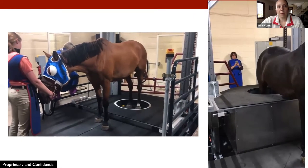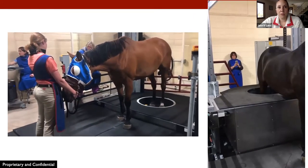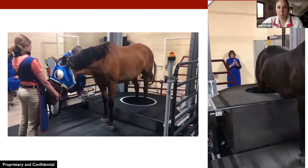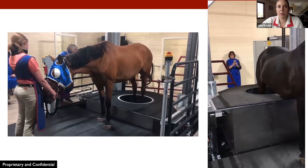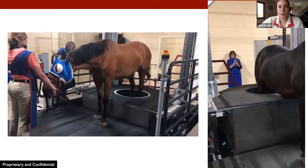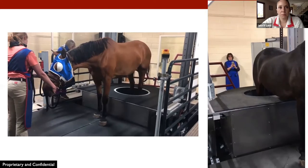And here we have a couple of videos of hind limbs, just so you can see what that looks like. There is a sensor on the top of the gantry, so in that image on the right where it's getting close to that horse's belly, there is a sensor there so it wouldn't bump into their stomach or their abdomen.